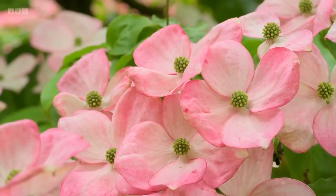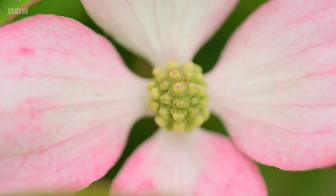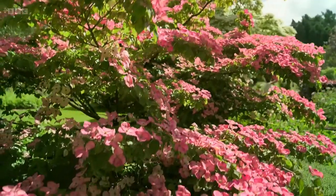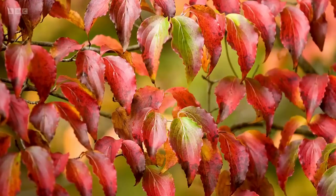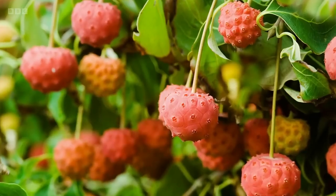Cornus kousa is a plant that really catches the eye. While the flowers are minuscule, the abundance of showy bracts will give a garden stunning displays of colour in late spring and summer, which is followed by magnificent foliage and fruits in the autumn.